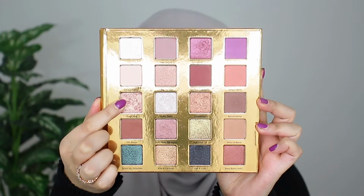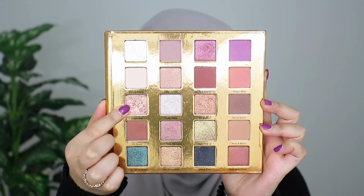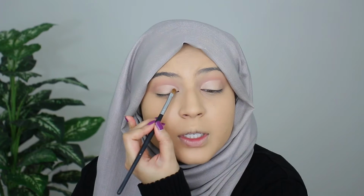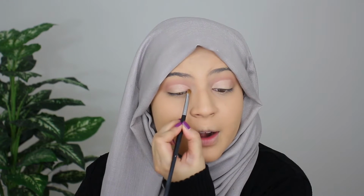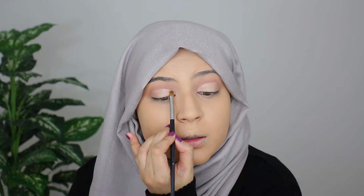So next I'm going in with the shade I Love Yule, which is this gorgeous shimmer shade right here. And I'm grabbing this shade on a Morphe M124 flat brush. And I'm going to go ahead in and start applying this color onto the first inner third of the eye. So not the entire area that we just concealed, but just around this area, like the inner corner.